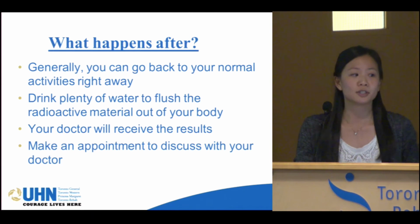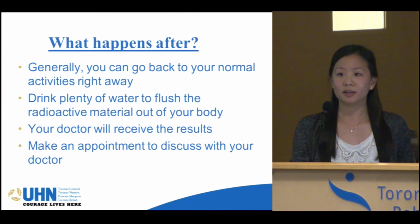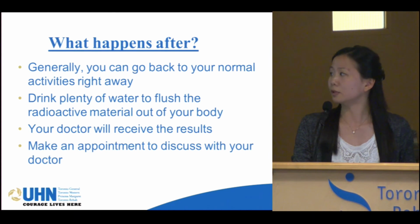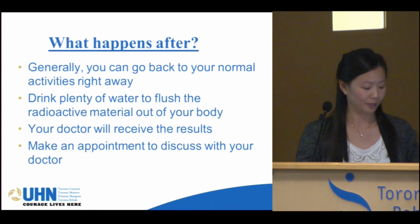So what happens afterwards? Generally, you can go back to your normal activities right away. Just drink plenty of water to flush the radioactive material out of your body. Your doctor will receive the results, and then your doctor will discuss the results with you.